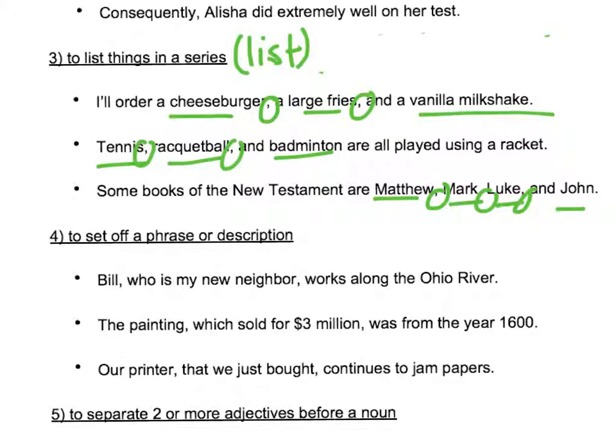Now, let's pick up with Rule 3, which I think is the easiest rule. If you list anything in a series, which is 3 or more, then you have to have a comma after each of the individual items or ideas. That's because people need to pause so it doesn't all get crammed together and sound like gobbledygook.